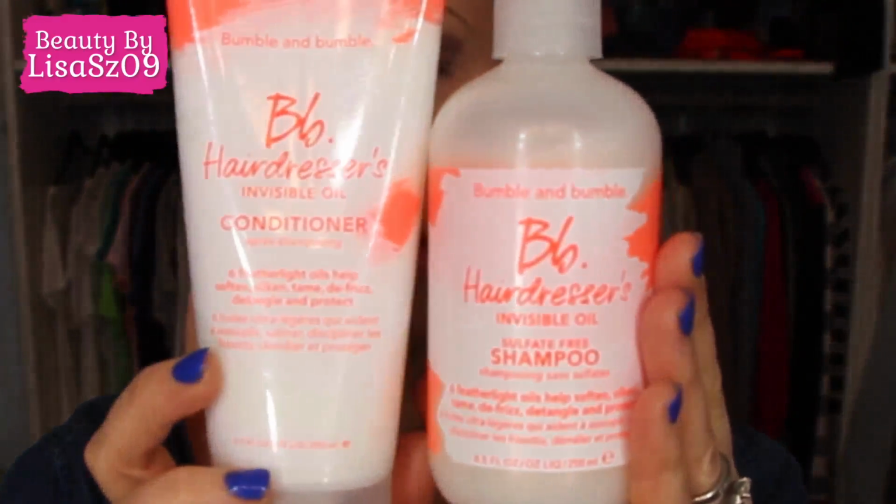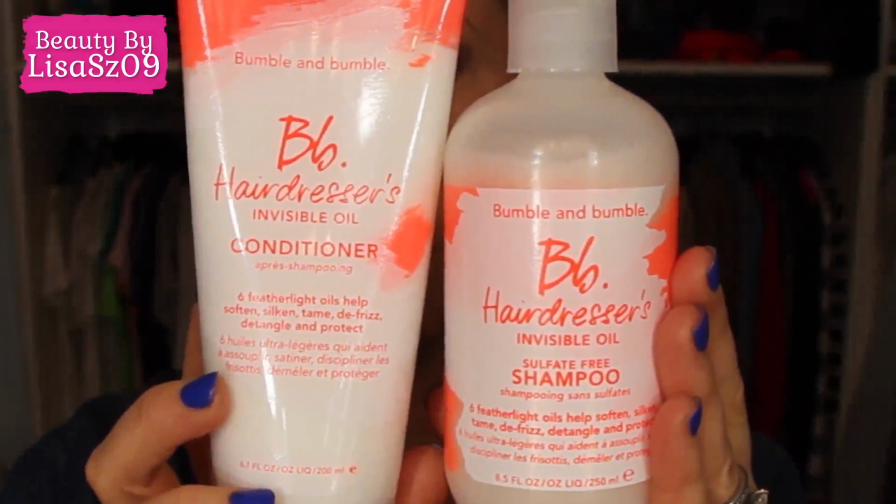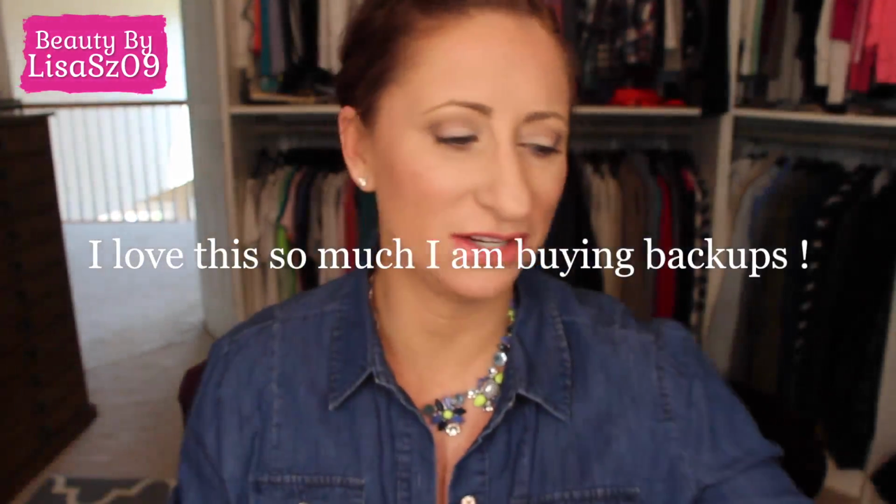And this is what they look like. They smell awesome. They smell different, which is unusual for a shampoo and conditioner. I feel like usually a shampoo and conditioner smell the same, but unusually this one smells different, which is weird.